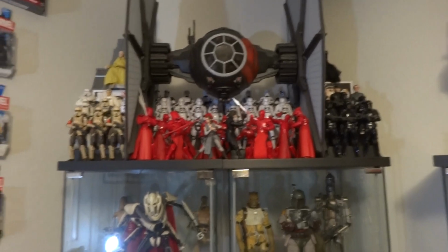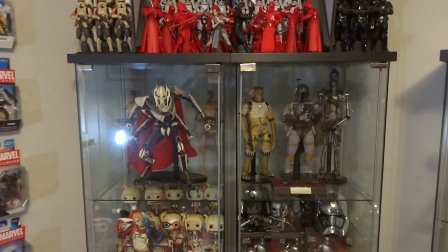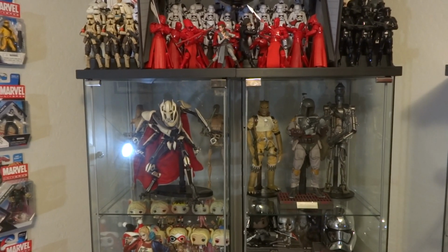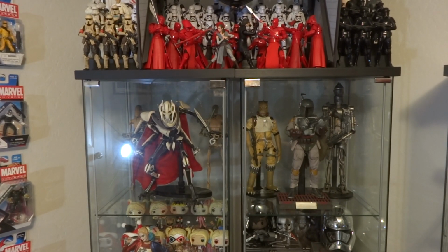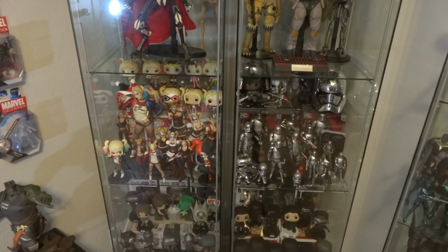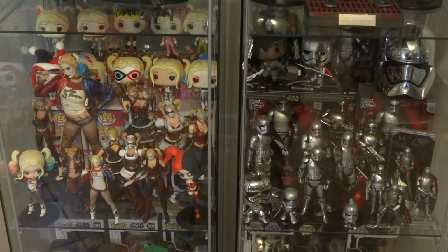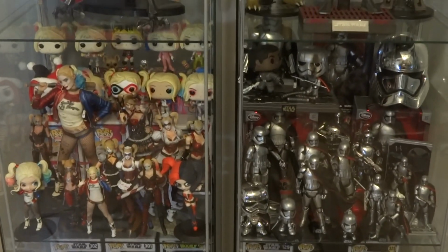Alright, and then taking it down to what's actually in the cabinets here. We started off, these two are the same as before, where it's my 6-scale Star Wars figures. You've got Bounty Hunters on the right, and then Grievous with his troopers on the left there. We go down, we've got my shrines essentially. I've got a huge collection of both Harley Quinns as well as Captain Phasmas. So as you can see, they're represented there in all of their glory.